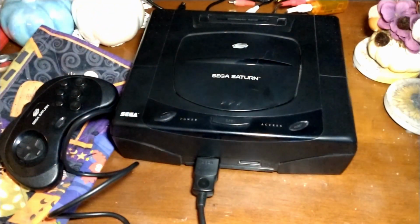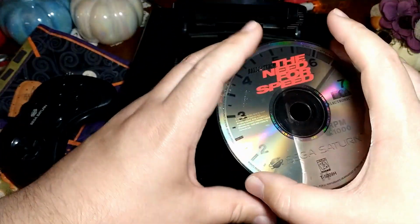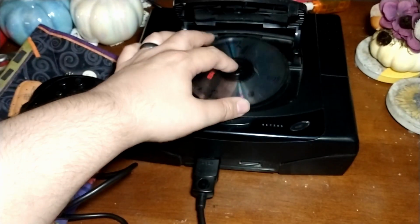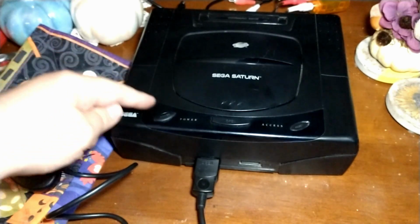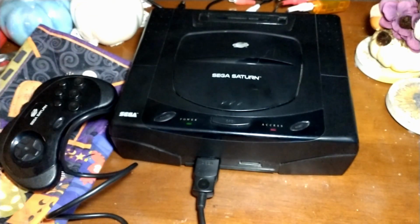And there you have it. That is the Need for Speed on the Sega Saturn. So let's check this out. I'm super excited to have the Saturn up and running. Haven't had the Saturn out for years. Hopefully it still works. Let's go.